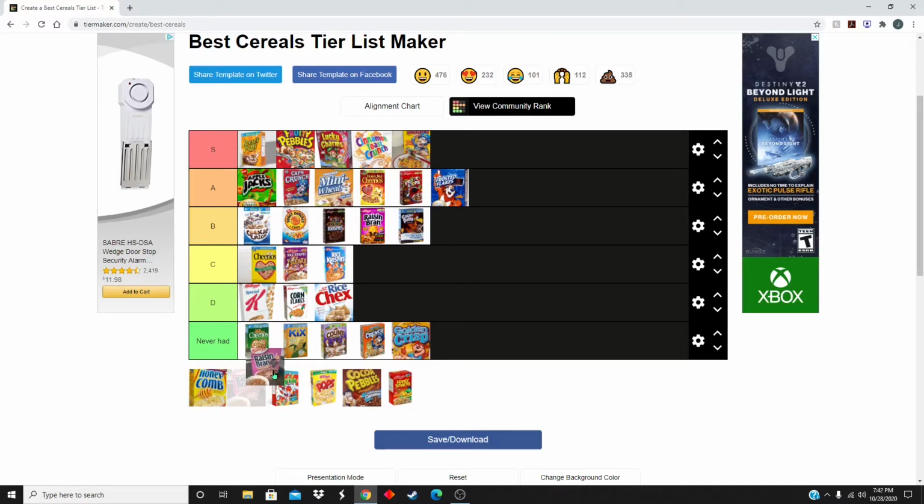Raisin Bran, 2 scoops. Slightly more raisins. I'm gonna give it the slight edge. Right there, as you can see.